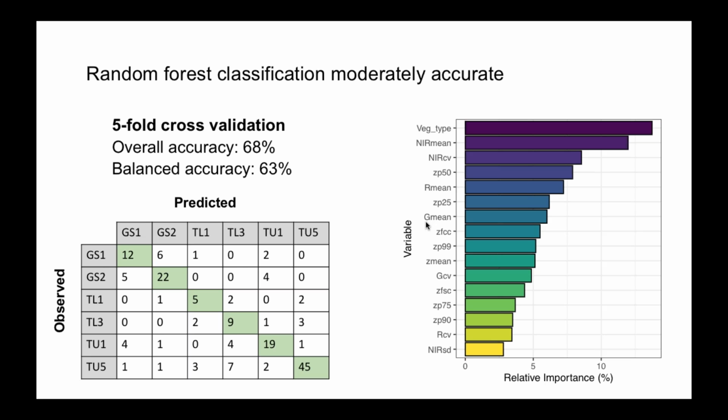This model performed moderately well. The number of surface FBFMs that were accurately predicted are shown in the green diagonal cells in this confusion matrix at the lower left. If it's green, that just means the prediction was correct. These are the results of a 5-fold cross-validation of our top model. Overall, the cross-validation accuracy was 68%, and the balanced accuracy, which is just the average accuracy across all of the categories, was 63%. So again, moderately well.